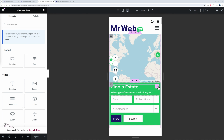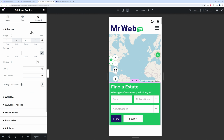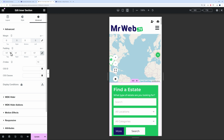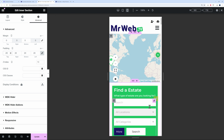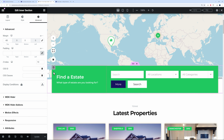So just to show you an example here, if I was to click on this section, okay, and I go to advanced. So if I wanted to add a bit of padding here, as you can see, it will only apply for mobile portrait. So if I add, let's say, I'm going to exaggerate a little bit here, even 20 pixels all around. There you go. We have a bit of breathing space. If I click update, now if I go back into desktop mode, there is no padding. That's basically how it is.